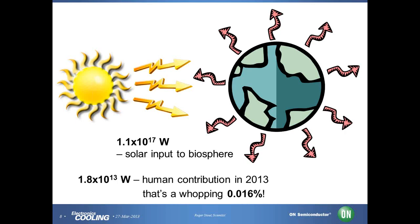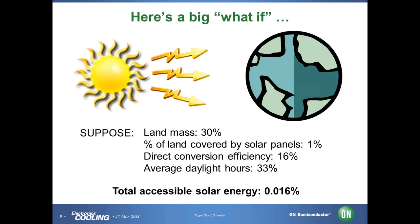That is 0.016% of the solar energy input to the planet. As a time fraction, that indeed represents 1 hour out of a year.